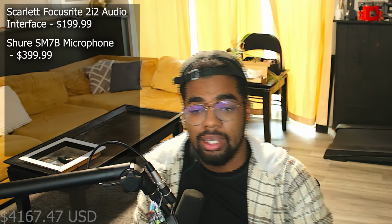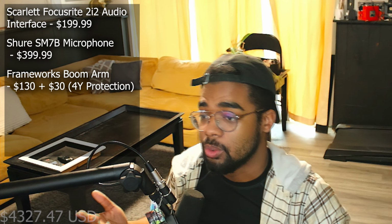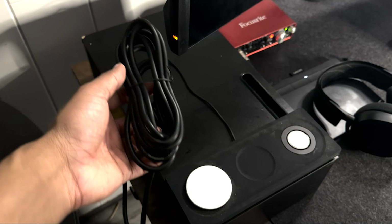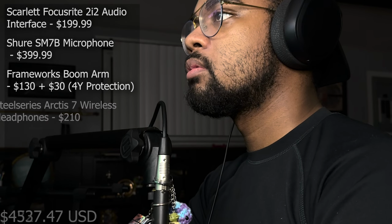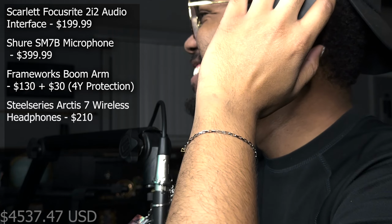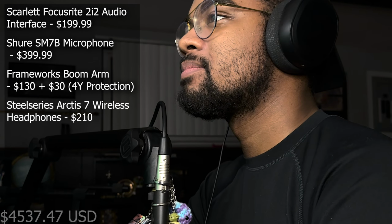And lastly, it's connected to a Frameworks boom arm that has a built-in XLR cable, which is actually really nice. Sadly, the opposite end of the cable though is quite long, which I don't personally need, so I just have it tucked underneath the monitor stand so I can keep a clean look for the setup. The headphones that I wear are the SteelSeries Arctis 7 Wireless Edition. However, for the sake of latency in rhythm games that I play, I've opted to use it wired instead. It's a lot better with the response times.